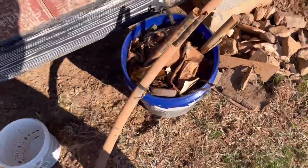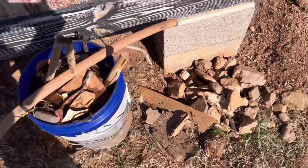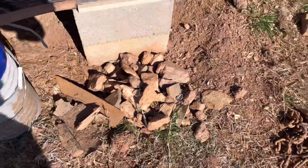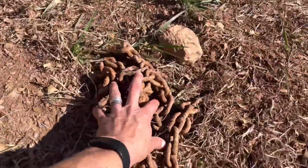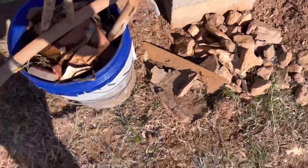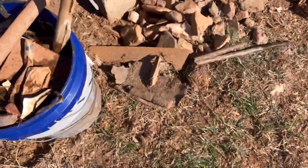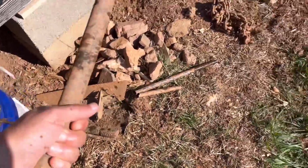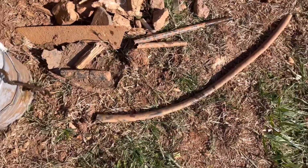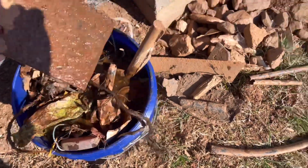This is a bucket of things that my pigs have found. Also, all these rocks, there's tons of broken glass in there. This old chain is something that the pigs have found. So let's just go through some of this stuff real quick. This is some kind of steel rod. This is another kind of steel rod. Actually, it's a rubber rod of some kind. There's just a whole bunch of trash.